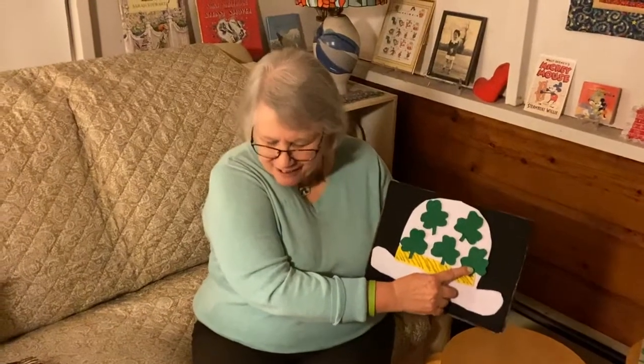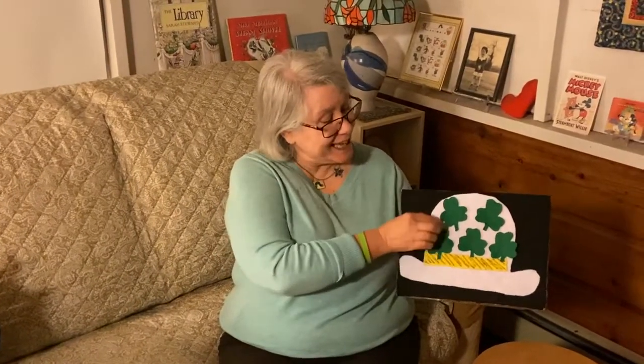Here is a fun counting song. 5 little shamrocks on my hat, looking so lovely, how about that? 1 little shamrock falls down flat. Now there are 4 little shamrocks on my hat.